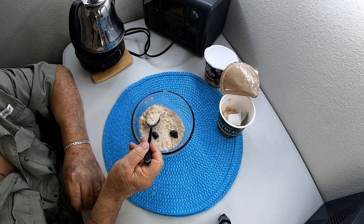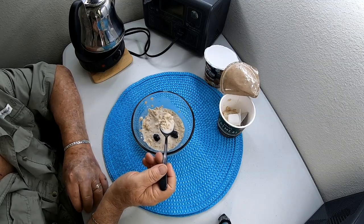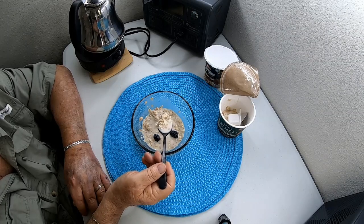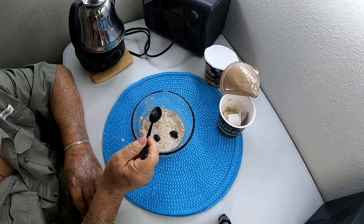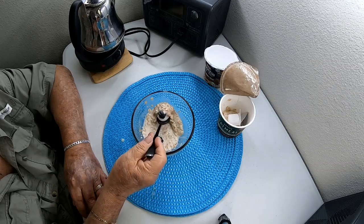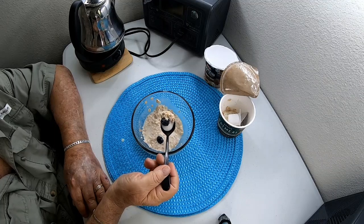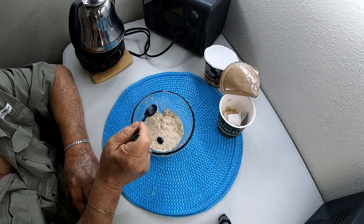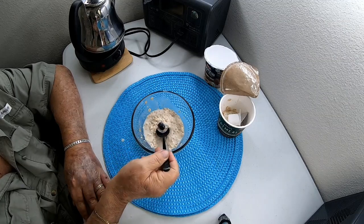However, again, I like the Krusteaz brand of waffle mix and pancake mix, and I think it tastes just fine, and it's significantly less expensive than the Kodiak brand. So I don't know exactly what they're selling as of yet, as far as why it costs more than the other brands. I guess with a lot of people, it's just brand preference.